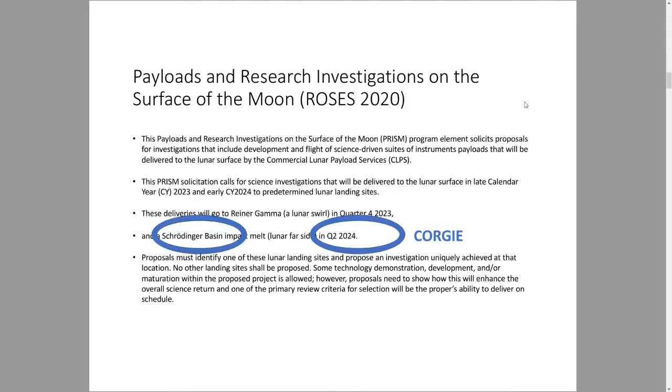So CORGIE is responding to the second opportunity, to the Schrodinger Basin and the far side of the moon, in particular because it's suited to the investigations that we want to do in terms of the CORGIE science. It's also in line with the development time that we have. I think what you're going to see will be a very powerful suite of investigations. Next slide, please.